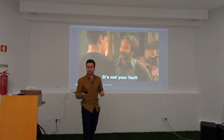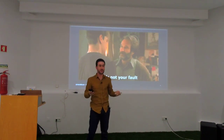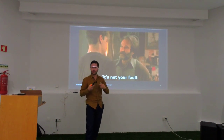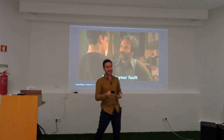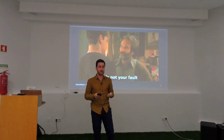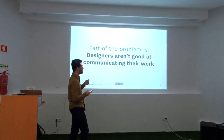Users are not included in projects, and we can see that just now when people were raising their hands. People don't know if their users are happy or not, and many people also don't know if they're happy themselves. And also, design is undervalued. And when I say undervalued, I also mean underpaid, right? Because all of this goes back to part of the problem, right?